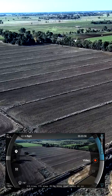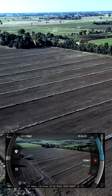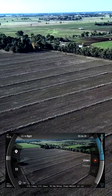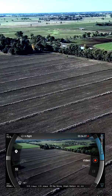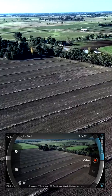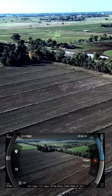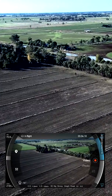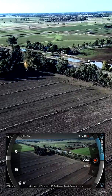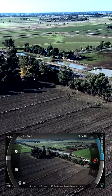So going along fantastic. Batteries are at 80%, which is great. 80% at 2 kilometres without any dropout yet is absolutely brilliant. And we've reached our 2 kilometres and we haven't had one video dropout as yet. So we are actually marching along really, really well. 2.1, and going along strong, which is great.